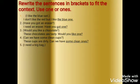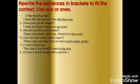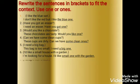Number 5, I need a big bag. This bag is too small. I need a big one. Number 6, I would like a small house with a garden. I'm looking for a house. I would like a small one with the garden. So here instead of house we use the word one.